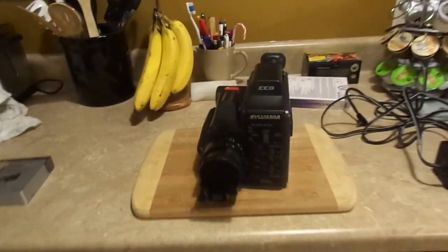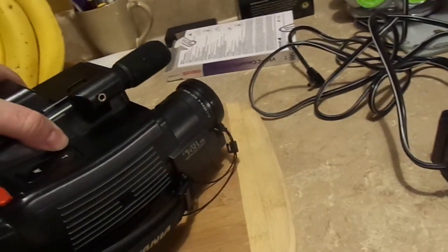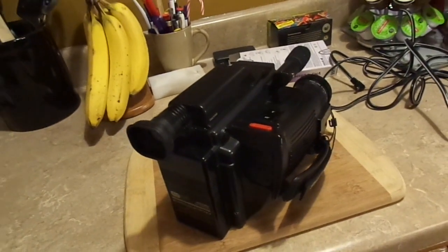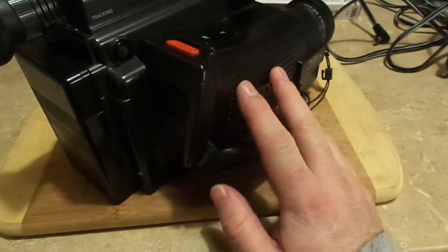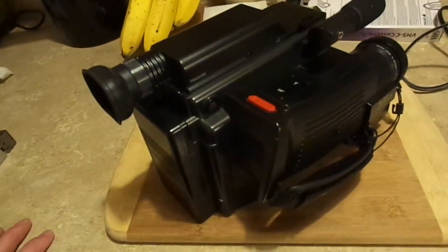It also works very poorly in low light conditions, which tells me that it has a very low quality image sensor. This is not a tube camera. I believe it is a CCD camera, as it states on the top there, but a very early, very low quality one at that. Further examples of cheapness include a lack of rubber padding on the hand-holding surface. It's just grooved plastic.